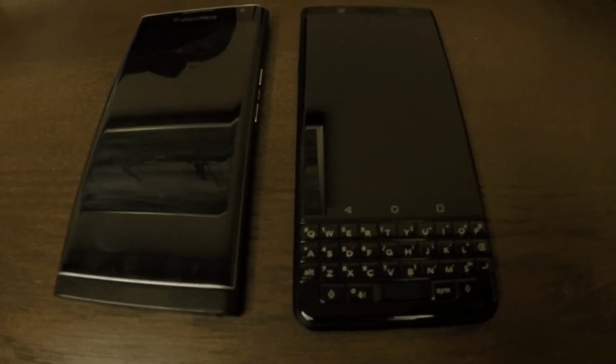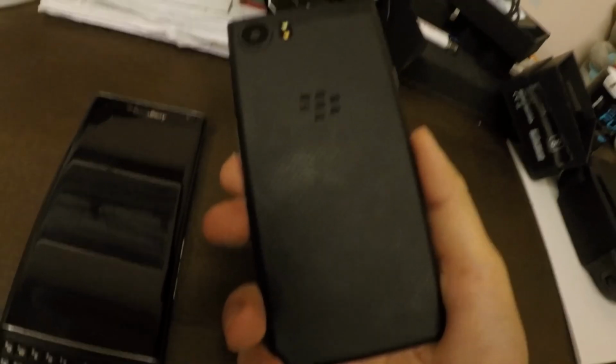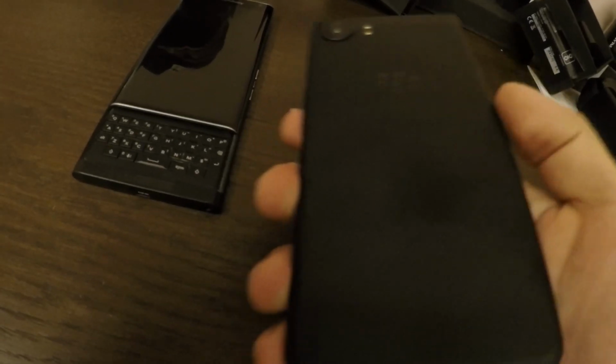Comparing the Blackberry Keyone to what I was using for the past, I guess, year or so, this is the Priv itself. In terms of dimensions, the Keyone is slightly thicker, but however, I feel like the Priv is a more robust phone, and as you can see, you've got a very nice kind of ribbed rubberish type of material on the back.